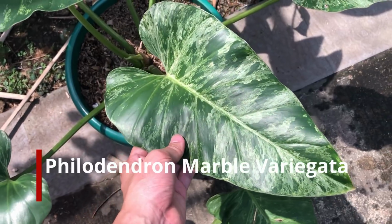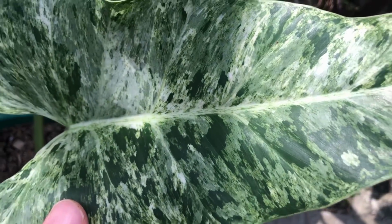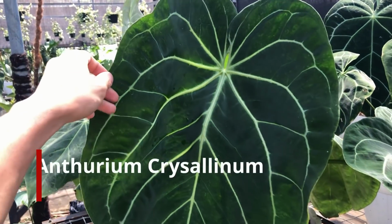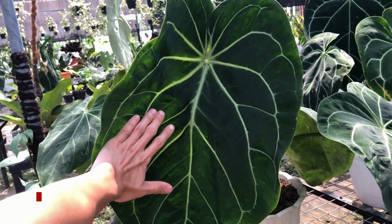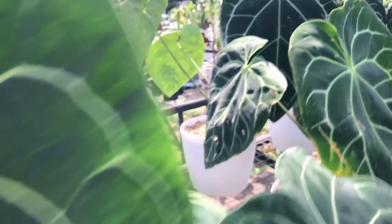So this is the Philodendron marble variegated. It's very nice. Look at the markings. So pretty. So here is a huge anthurium leaf. Here's my hand for size comparison. And my hands are not small, in case some of you are wondering. There's quite a lot of them here.